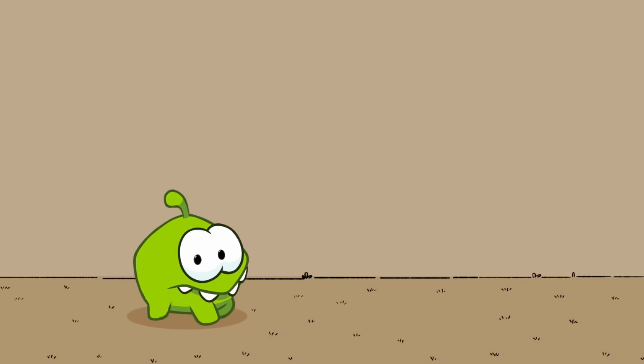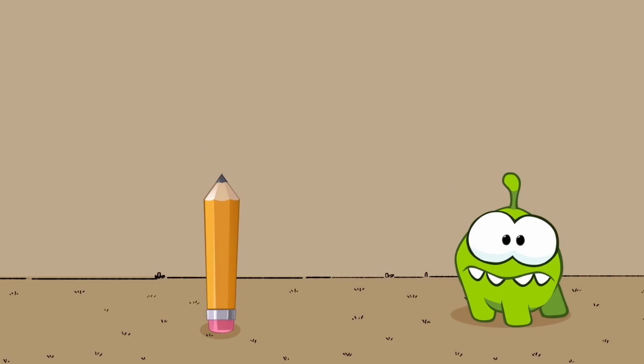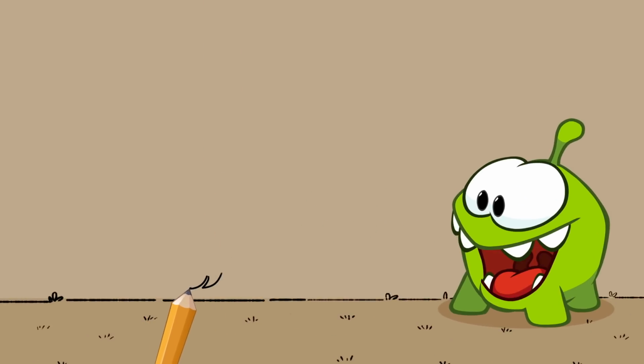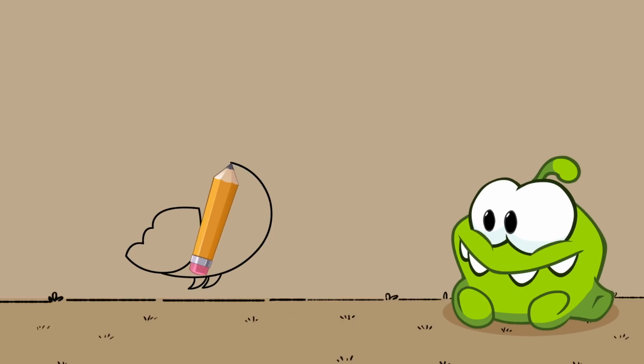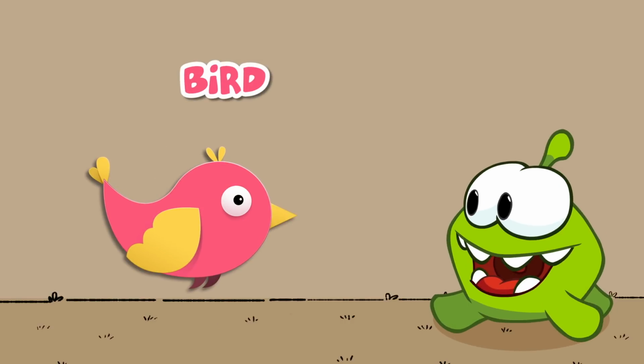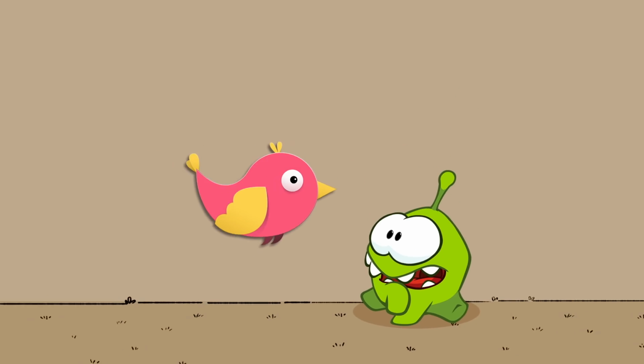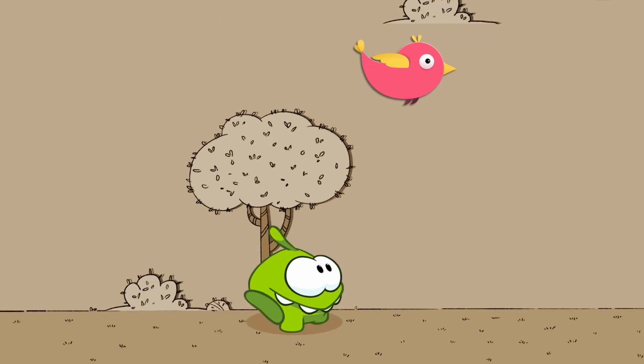Hello, Om Nom. You look a bit lost. Look, it's a pencil. What's that doing here? It's drawing something. Is it a plane? Is it a Superman? It's a bird. Very good. Oh, look, pink and yellow. Om Nom, it's flying away, look!